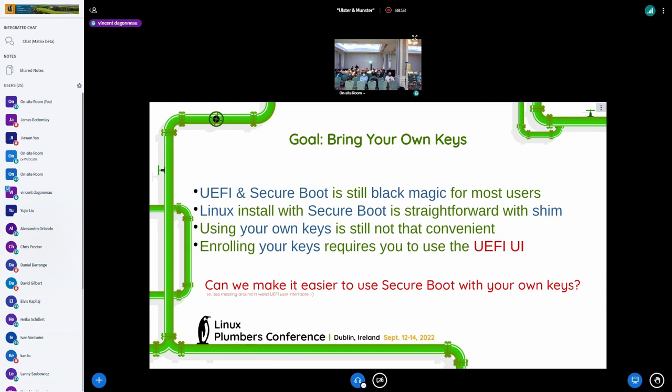So, my main goal is that throughout the different organizations that I've seen, UEFI and Secure Boot is still black magic for most users. When I'm talking about users here, I'm not just talking about end users, but I'm also talking about organizations. Lots of organizations don't know what to do with Secure Boot. Actually, I've been in plenty of them where the main thing you would do with Secure Boot would be to find a way to deactivate it as a first step. Kind of like what you would do with SELinux if you ask a lot of people. It's too much of a worry, let's just deactivate it.